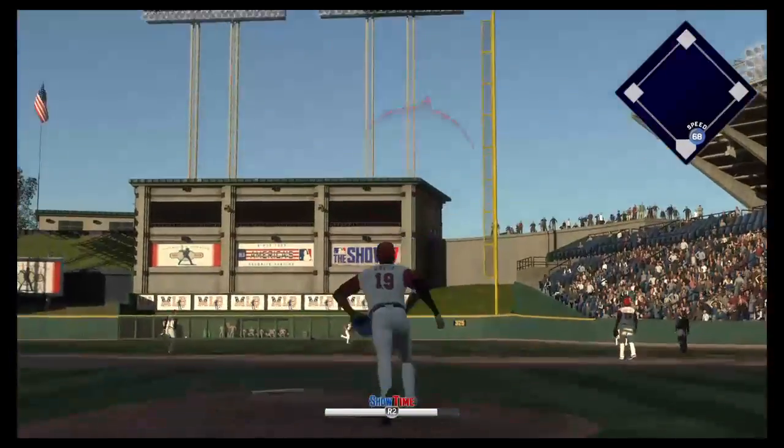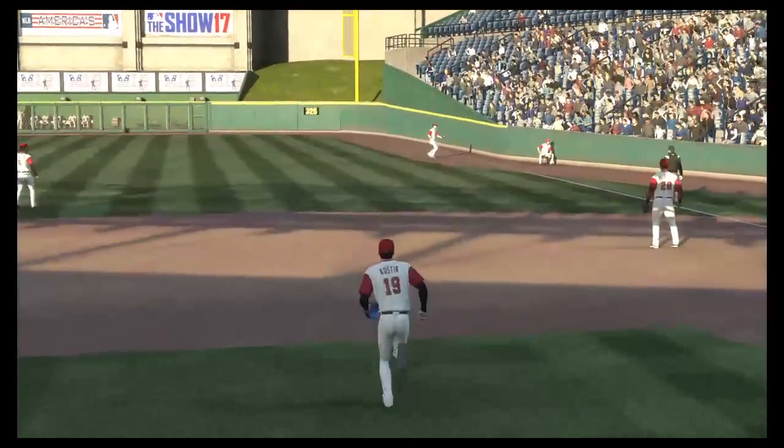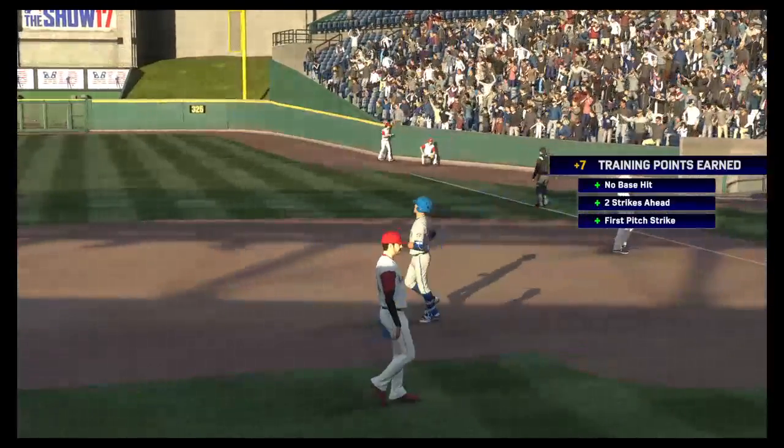Hit high in the air down the right field line. Walker is there, makes the catch, and the side is retired. So a relatively routine start.